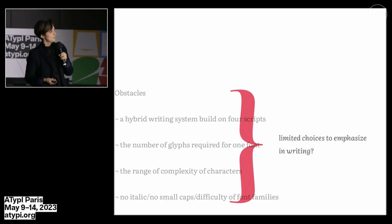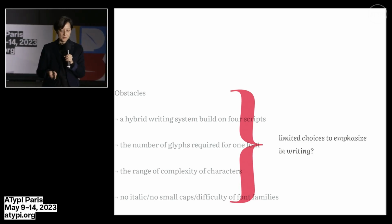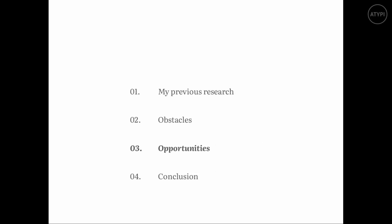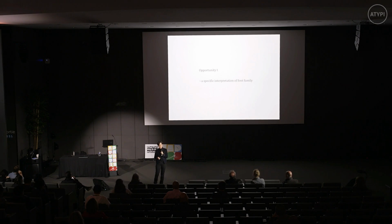So yes, this also leads to the idea that maybe it's difficult to do some emphasizing. So this leads me to the next topic, because I want to talk about opportunities. How can we use the writing system to do something special? First I will start with rather simple ideas, which are closer to Latin letter typography.